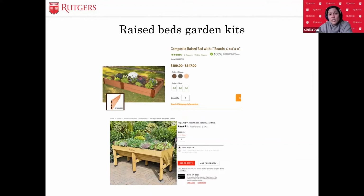And then this is just another example of a raised bed in the table format. Just to give you some ideas, they don't always have to be sited on the ground. You can locate them in a terrace if that suits best for your site.